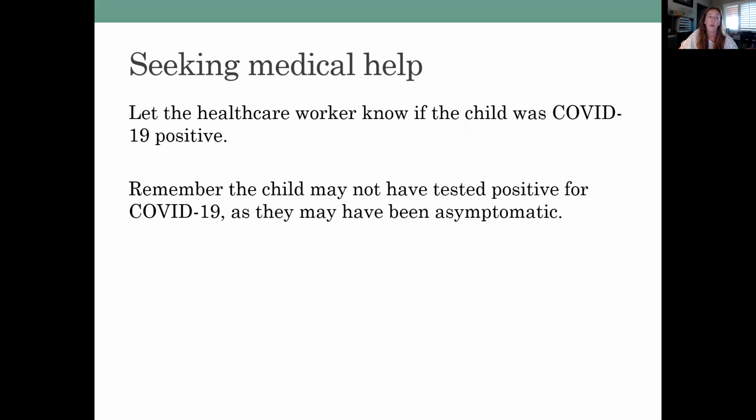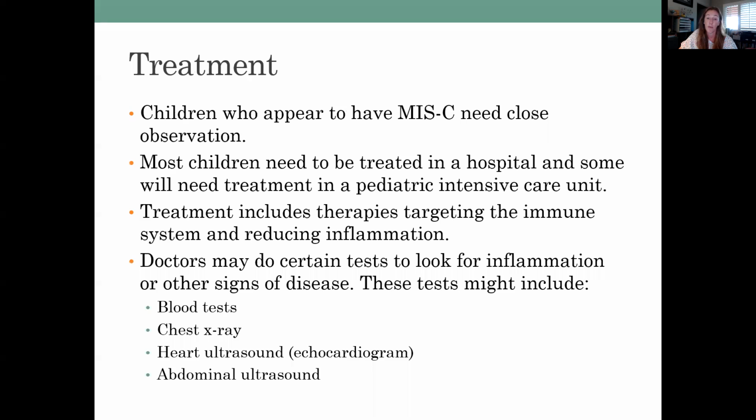When you arrive, you really want to let that healthcare worker know that the child tested positive for COVID-19 in the past. Remember also that some children may not have tested positive for COVID-19. The child may have been asymptomatic. So this is really important for us to be aware of as a disease that is going on while we're in this pandemic. So what about treatment?